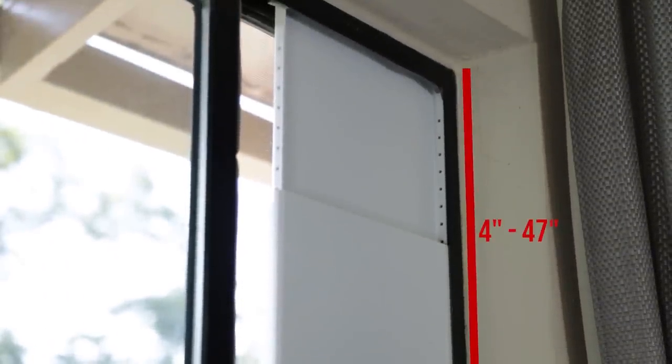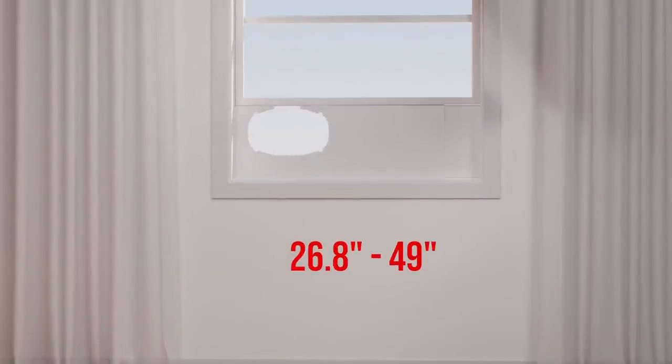For the height, your window needs to be between 4 to 47 inches, and mine fit perfectly within that range for both of my windows. But if you have a window that you have to pull up to open, it can be from 26.8 inches wide to 49 inches. That'll fit at the bottom of your window.